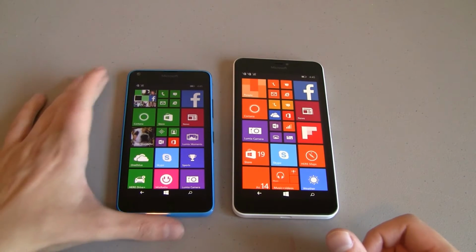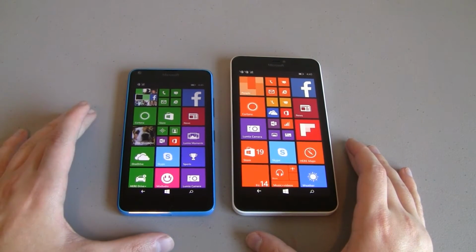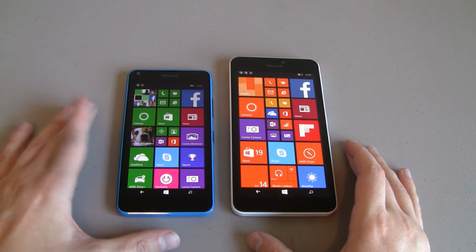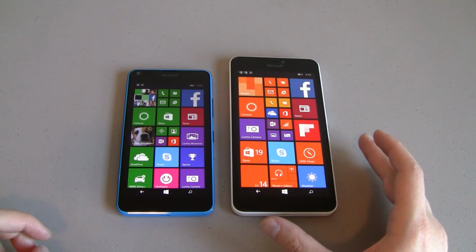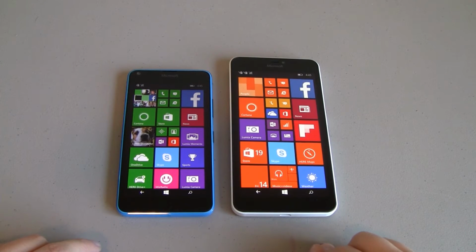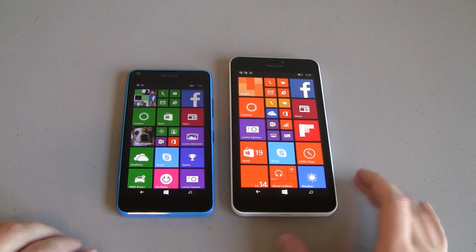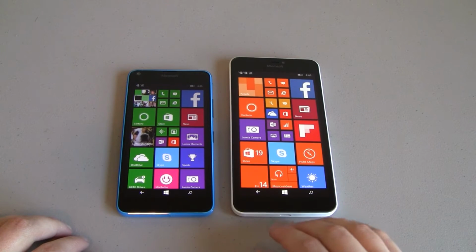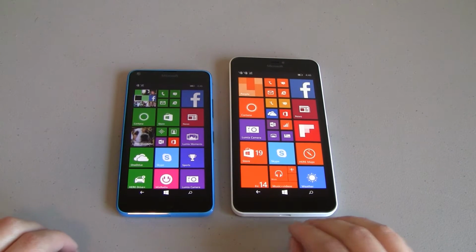When we take a look at the screens, probably the first thing you notice is that the screen size is quite a bit different on these two devices. The Lumia 640 has a 5-inch screen at 720p with a pixel density of 294 pixels per inch, while the 640 XL is 5.7 inches. It maintains the same 720p resolution. The 640 XL being 5.7 inches, almost 7/10 of an inch larger, and maintaining the same screen resolution, the pixel density is going to be a bit smaller than the 640. So the 640 XL's pixel density is 259.